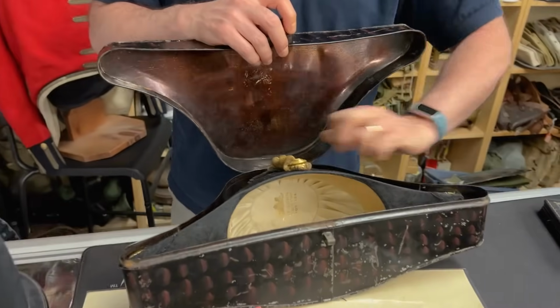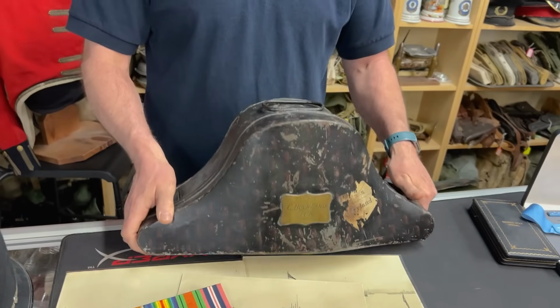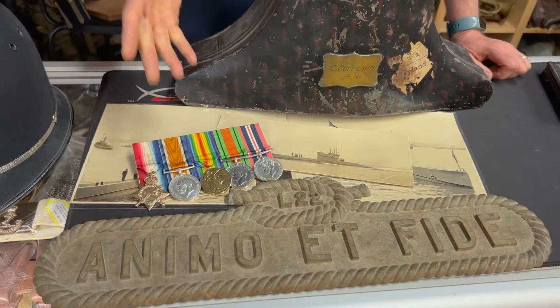So he didn't see any action. The L-22 was commissioned in 1918. Did not serve during the war, even though it did go out sometime in 1918. It didn't do anything. It was scrapped in '36. But hey, it's a bronze plaque off a British Navy sub and his medals.